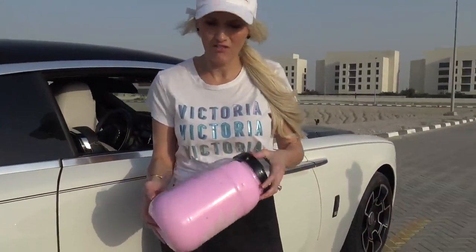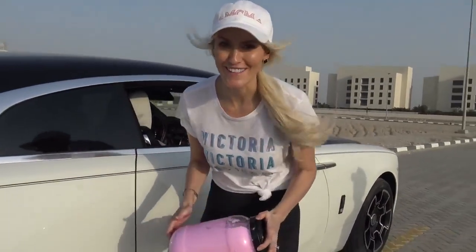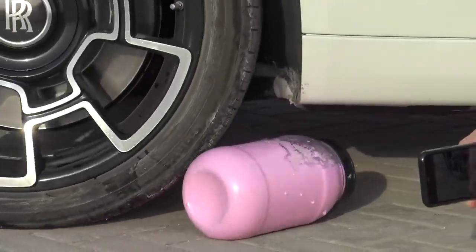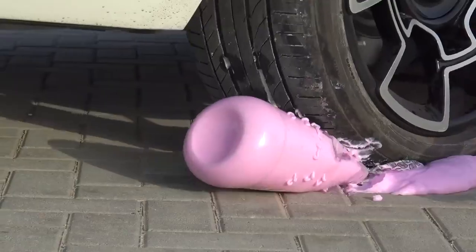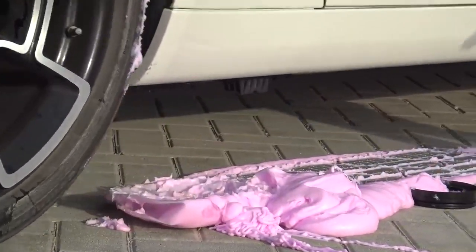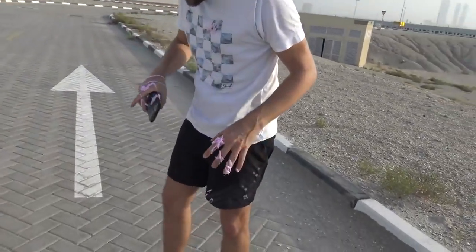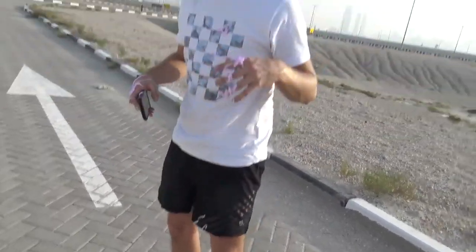I got some hair gel, pink hair gel, with lots of little holes in the outside. I'm excited about this one. Oh my god! Oh, yeah, the second one looked good. Oh, nice.